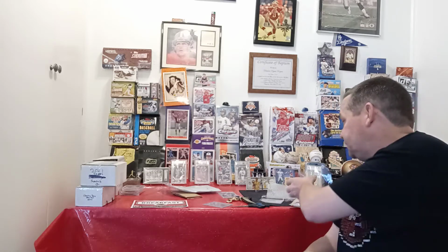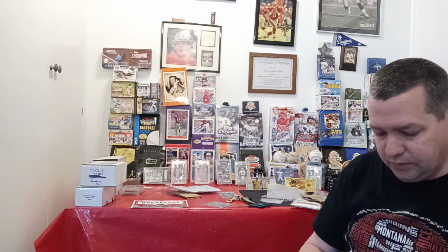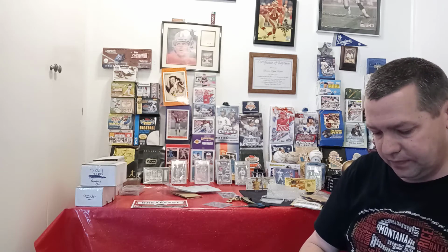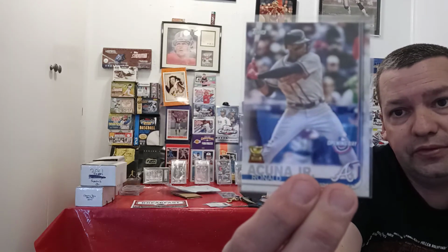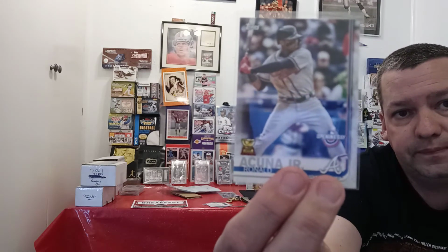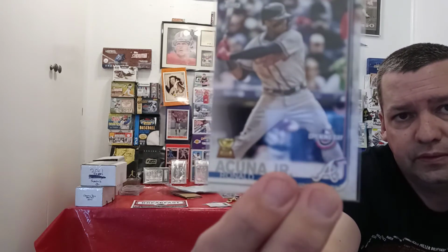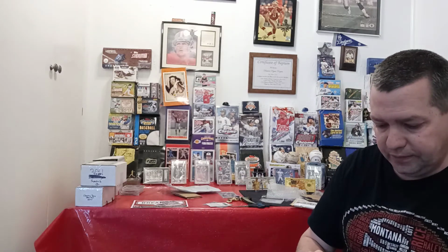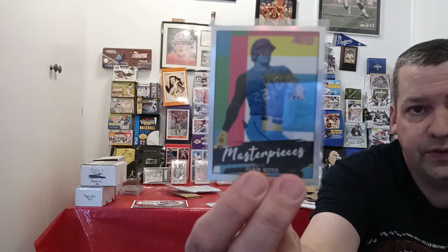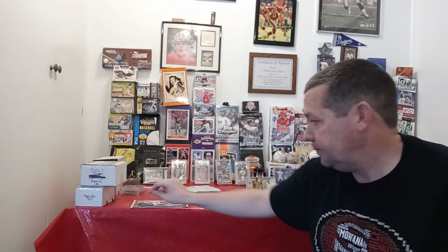Alright, so it was a two box break, random teams, and the two teams that I got were the Detroit Tigers and the Washington Nationals. And I also won, that's right, I won this Ronald Acuna Jr., I think this is 2019 Topps Opening Day with the Cup card, or 2018, but that was cool, I really do appreciate that. So, very cool card here. Masterpieces. Juan Soto. Very cool. Gonna add that to my Soto collection.